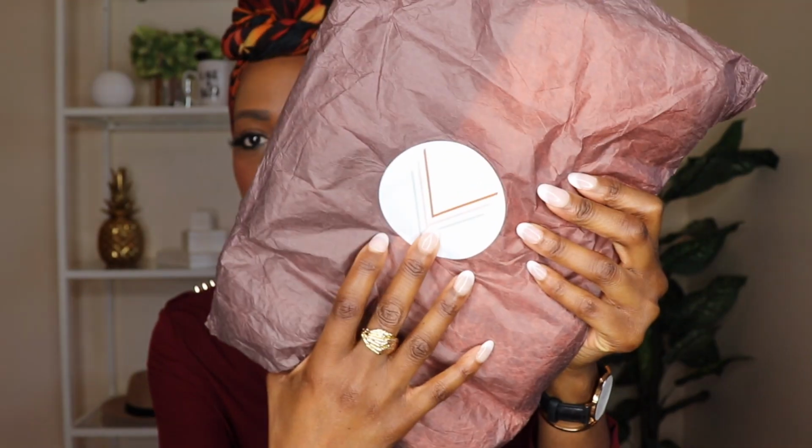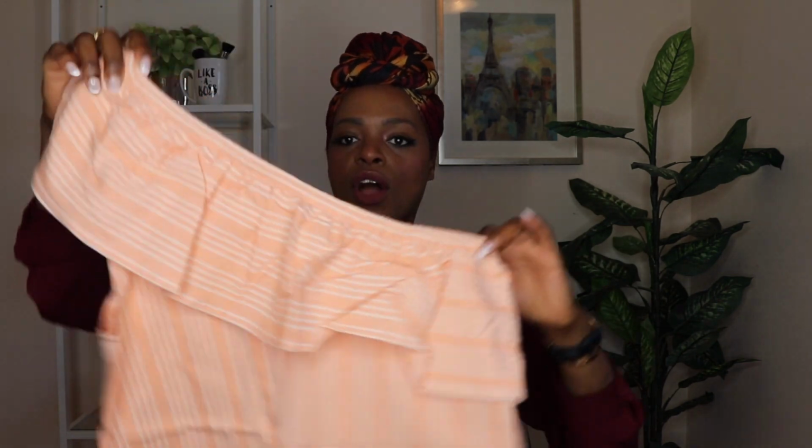I got this package from Trove. I know this logo. I know this is from Trove. They are a fashion brand based out of Texas, and they make their products with artisans. Oh, this is cute. This is like an off-the-shoulder top. Pretty cute.